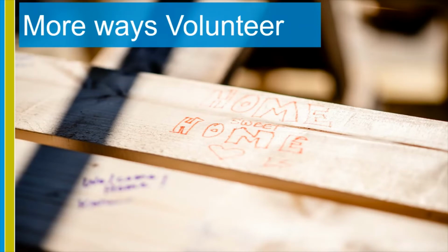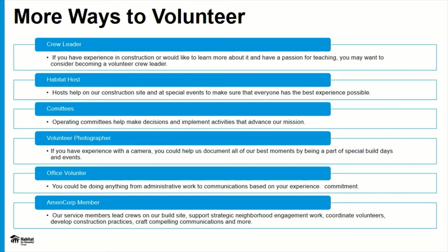Now, we do have other ways you can volunteer. If you enjoy volunteering on our construction site, you may be interested in becoming a volunteer crew leader. Our crew leaders are an essential part of our team, leading small groups of volunteers in construction tasks and ensuring our homes are built to a high quality standard. If you're interested, you can apply by logging onto the volunteer portal, click on ongoing opportunities, then click becoming a volunteer crew leader.